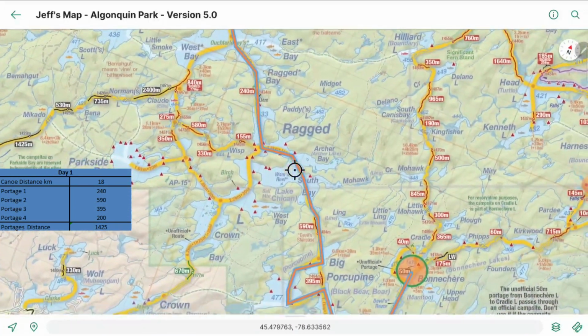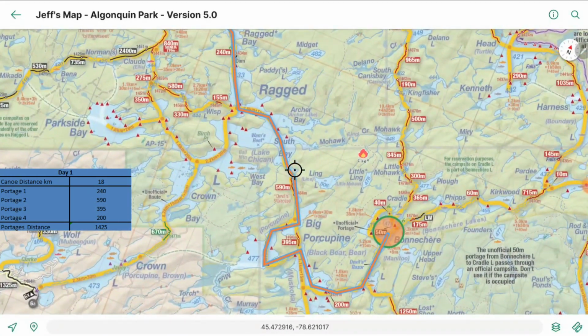Then you're going to continue, come all the way down, and you're going to hit your first challenge, a portage of 590. Keep in mind, this is also called Devil's Staircase. It's called that for a reason, because it's very difficult and uphill. Make sure you take a lot of water and have a good snack, or even take the time to have a lunch before you challenge that one.